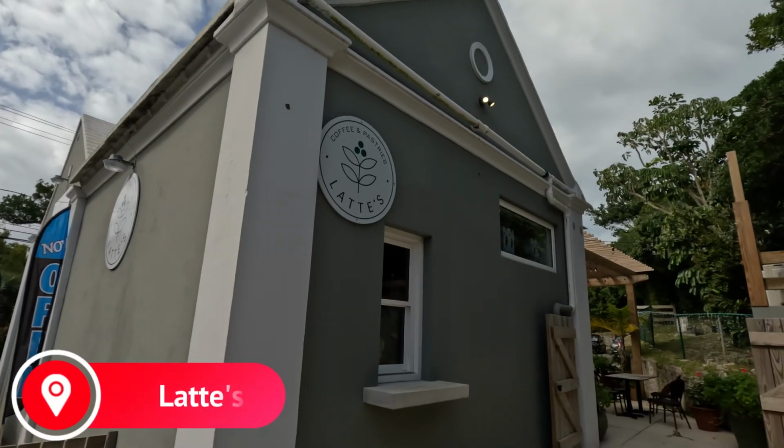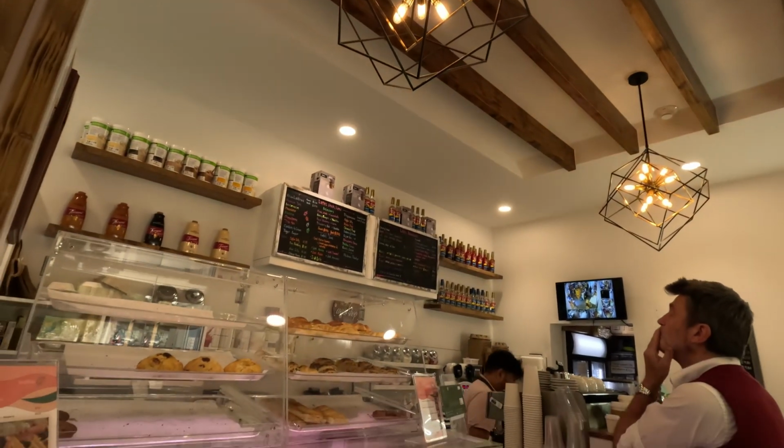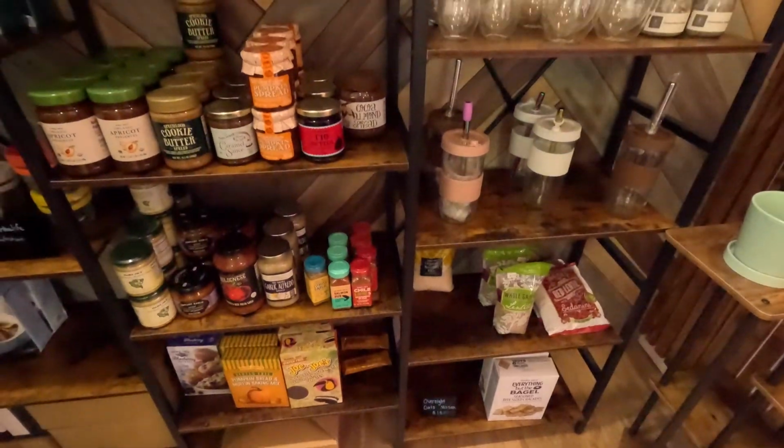So the first two spots that we visited were in Devonshire Parish. Now we've jumped into Paget Parish, and while we're charging the car, we came up the hill to a place called Lattes. And it's actually, weirdly enough, connected to a home improvement store. But this Lattes place is a beautiful small little cafe right off the road. You'd miss it because you could blow by it in a second. But it looks really good.